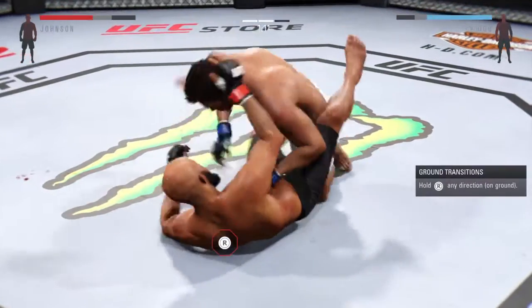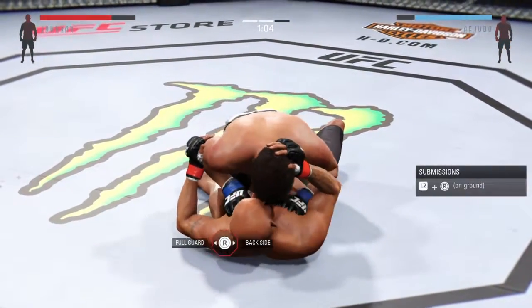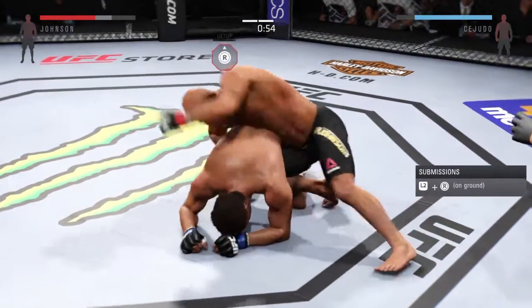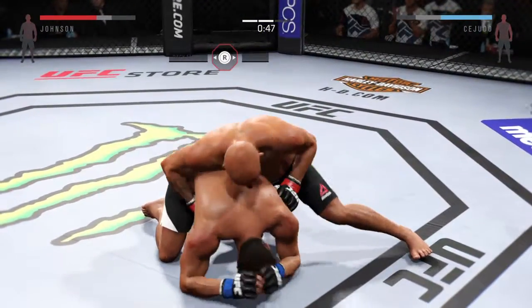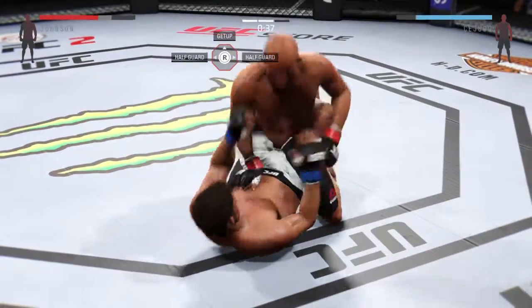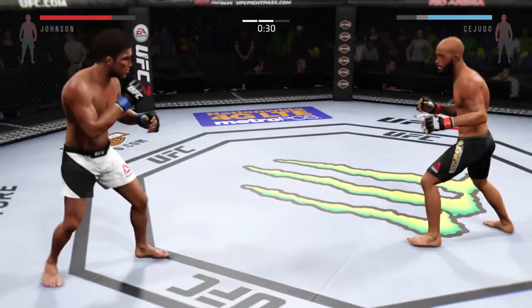Johnson gets tagged with the right. He's now working from half guard. Strong ground and pound by Cejudo. Beautiful sweep. Henry Cejudo's ability to defend from his back is amazing. His ability to defend from his back is amongst the best fighters in the sport today. Incredibly technical with his defense.